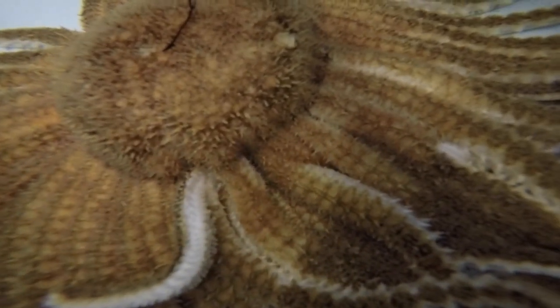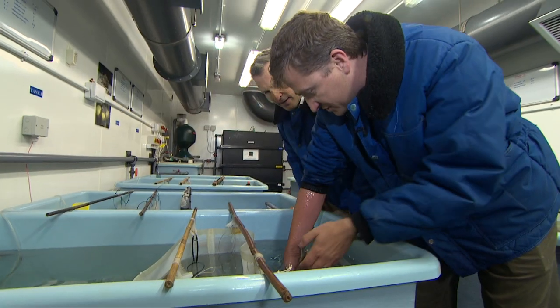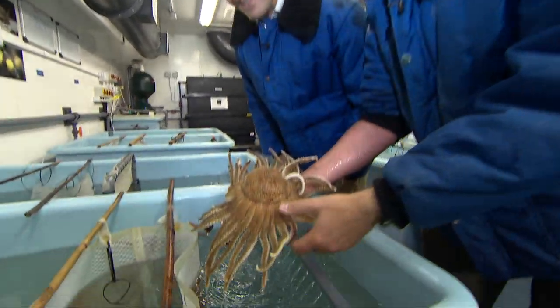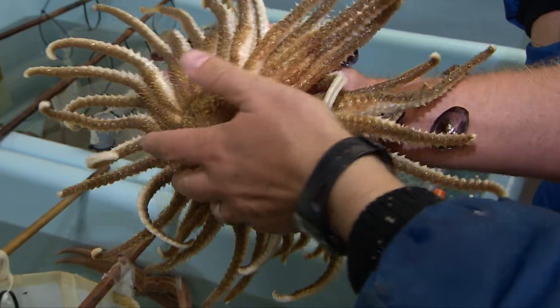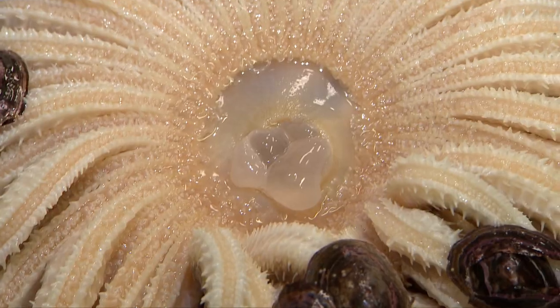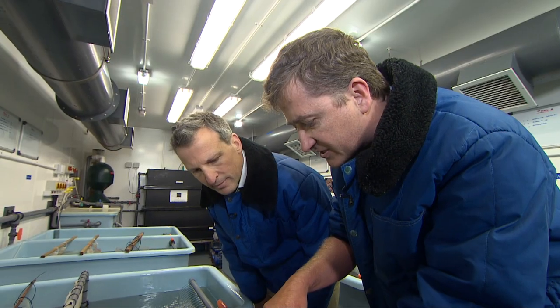This is one of my favourite creatures. So it's just like the other starfish we were looking at, except one obvious difference. Can you flip it over so we can see the mouth? Yeah, this one, maybe it'll take a hole and put it into there. In fact, it might well have something in there that it's feeding on.